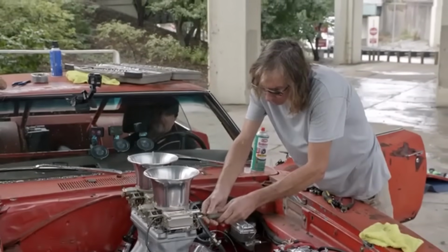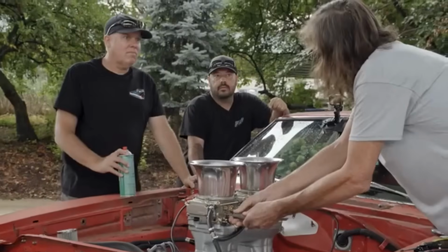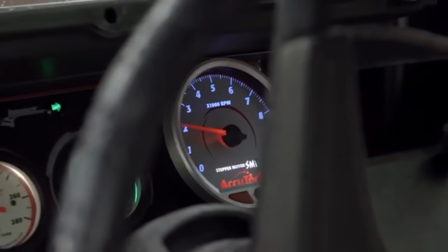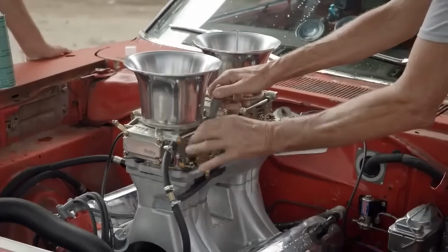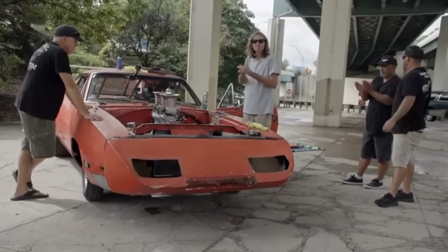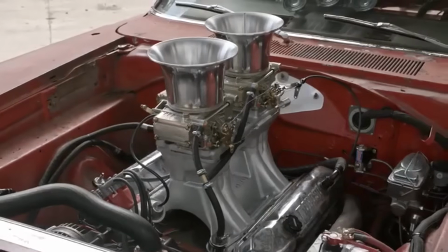We do have a little bit of a vacuum leak in the back corner over here, so we're going to see if we can tighten the bolts and make that go away. Sounds happier. That's pretty darn happy. Yay! I like it. Good job. Let's drive to Michigan.